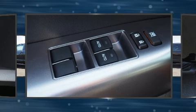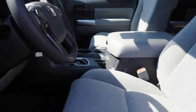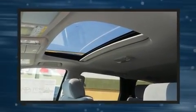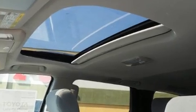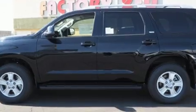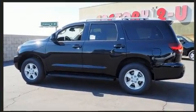Toyota ensures the safety and security of its passengers with equipment such as head curtain airbags, front side impact airbags, traction control, brake assist, a panic alarm, and 4-wheel disc brakes with ABS. Electronic stability control ensures solid grip atop the road surface, no matter how challenging the driving conditions.